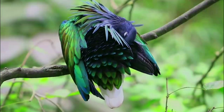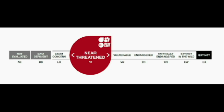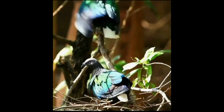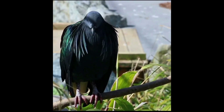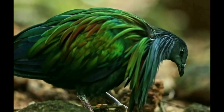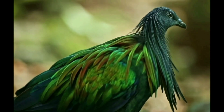The IUCN Red List and other sources don't provide the total population count of the Nicobar pigeon, but it states that it is near threatened as the population trend is rapidly decreasing. According to Wikipedia and other resources, there are only 1,000 adult birds left on Palau Island. So guys, we need to save this amazing, beautiful creature of nature.